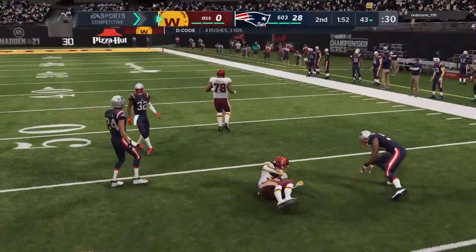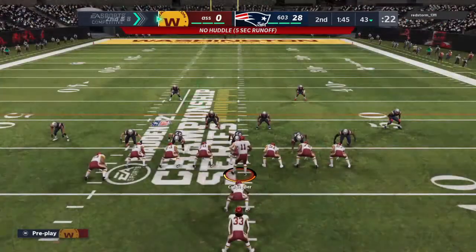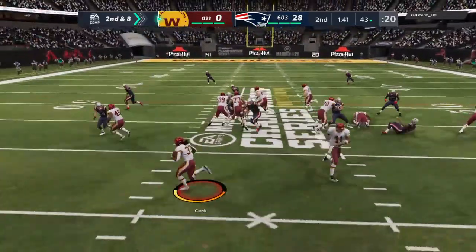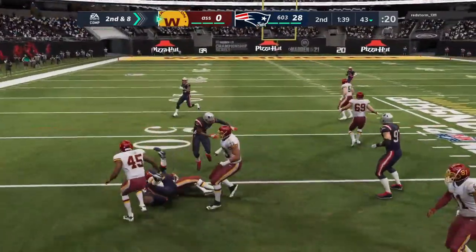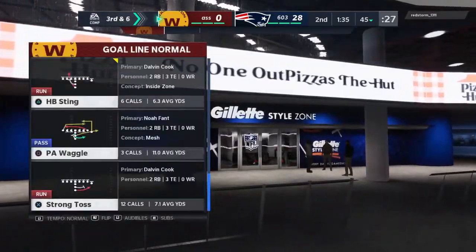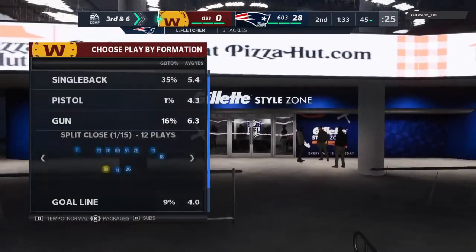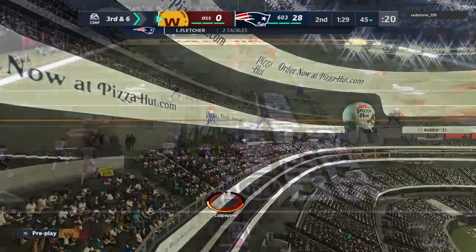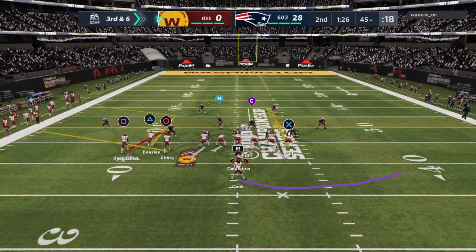Cook with a run on first down, but he'll only manage a couple there before he's taken down. The last run good for 2. Here's 2nd and 8. And he'll take this one up close to about the 45. Absolutely love the effort there. The ability to flow from his inside spot and stop that one at the line of scrimmage. Nice linebacker play.